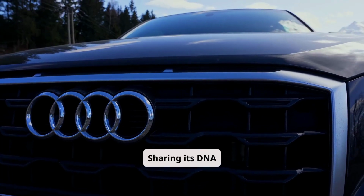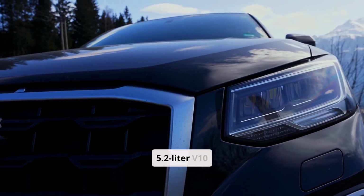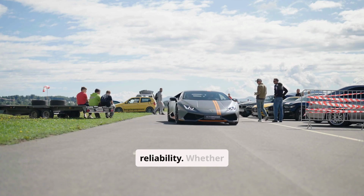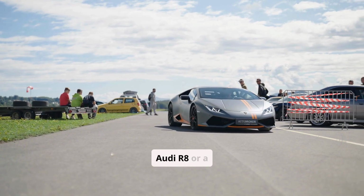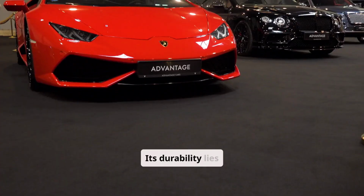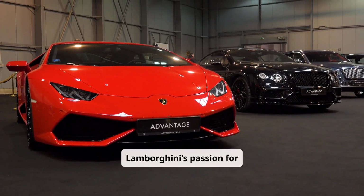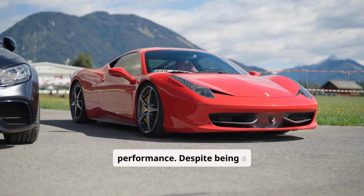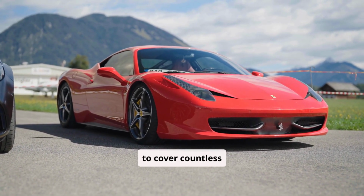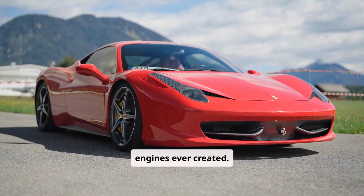Sharing its DNA between two iconic brands, the Audi Lamborghini 5.2-liter V10 engine is a masterclass in blending luxury and reliability. Whether it's roaring under the hood of an Audi R8 or a Lamborghini Gallardo, this engine is a winner. Its durability lies in Audi's meticulous quality control and Lamborghini's passion for performance. Despite being a high-revving monster, this engine is known for its ability to cover countless miles without issues, making it one of the most dependable supercar engines ever created.